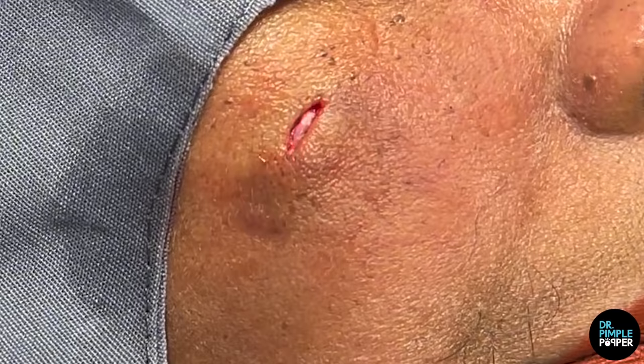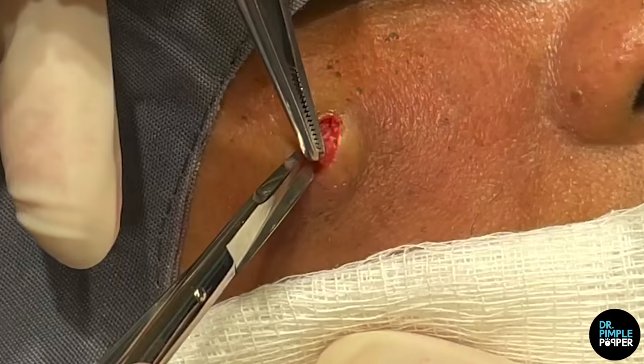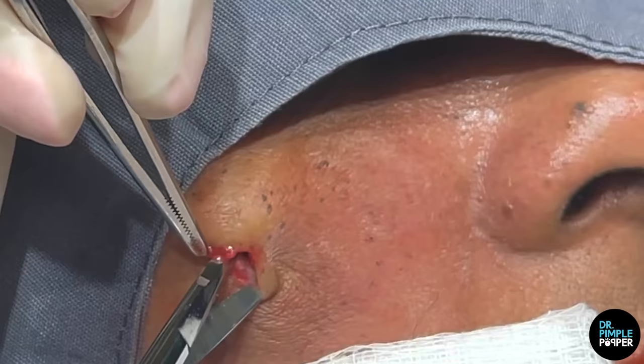You're great. Now I'm just gonna tug on you a little bit. Again, make sure I'm not hurting you. Let's see if I can get this out whole. This little sack.